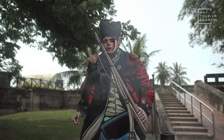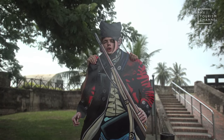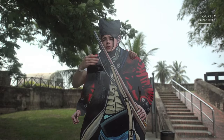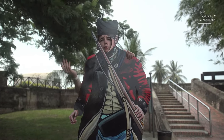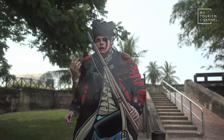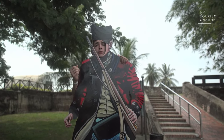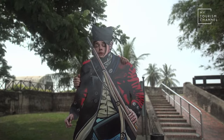Hello there, my name is Colonel Sergeant Thomas Stewart, and I used to be the colonel here back in the 1890s. Now, this is our land in Penang. We once ruled this country, and then we settled here for many thousands of years. I could talk all day, but I'm very, very hungry, so I'm going to go and get some Maggi Goreng. Thank you very much.